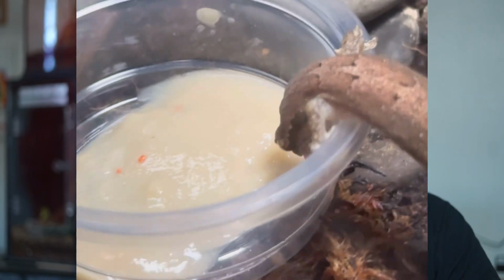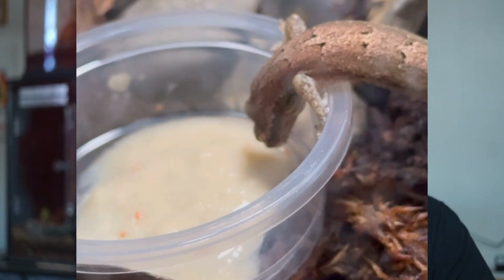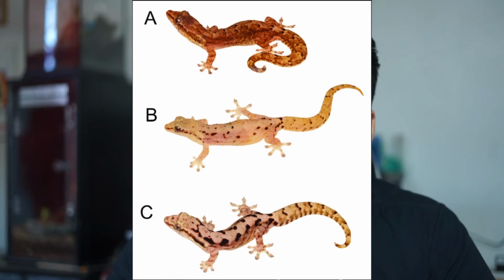I myself have 2 mourning geckos. I have a type A and a type B. Type C I didn't know was a thing, and now I want a type C.